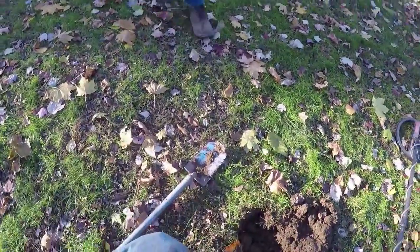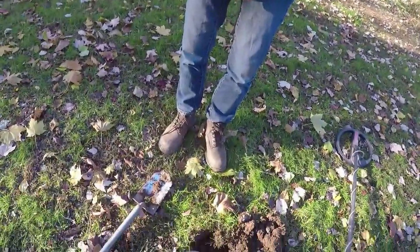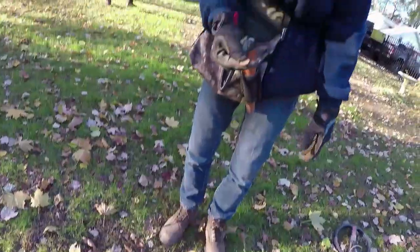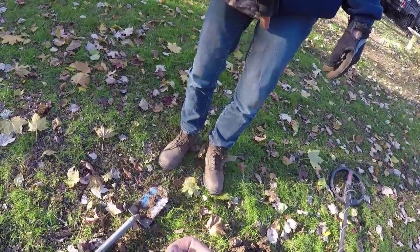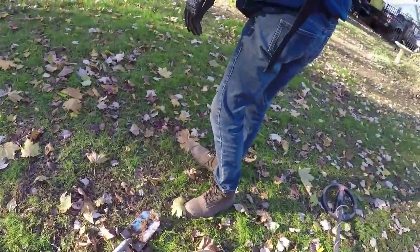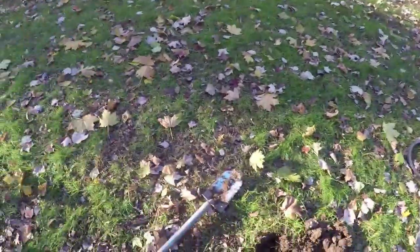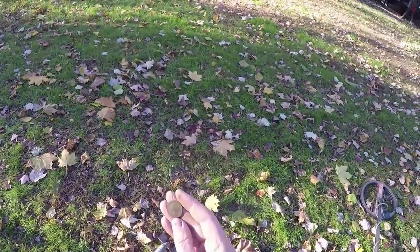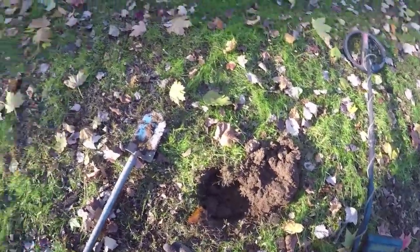Let's clean it up. What year? I want you to look. It's a 1930 or a 1950. Okay, hang on. I think this is a clad. Oh, okay. Yeah, pretty sure this is a clad. Not cleaning up very good. Whoops. Yep. All right.